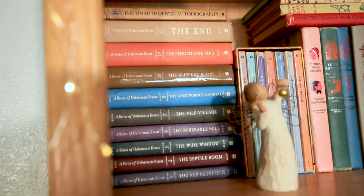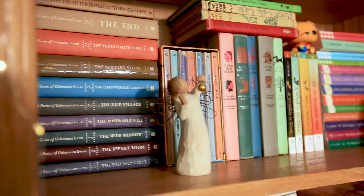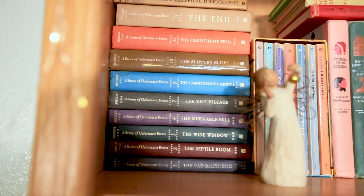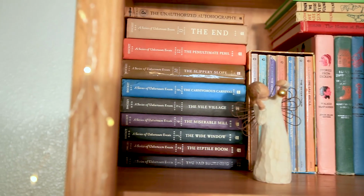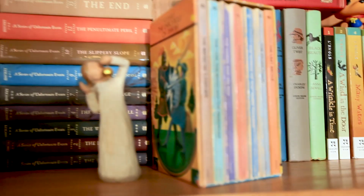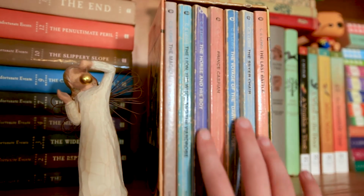This first shelf is kind of like series and just colors that I liked together. I have my A Series of Unfortunate Events here. I don't quite have it finished. I still need a few books, but I always forget what I have. And then I have my beautiful vintage Chronicles of Narnia. It has some lovely pictures, and it's got nice pastel spines.